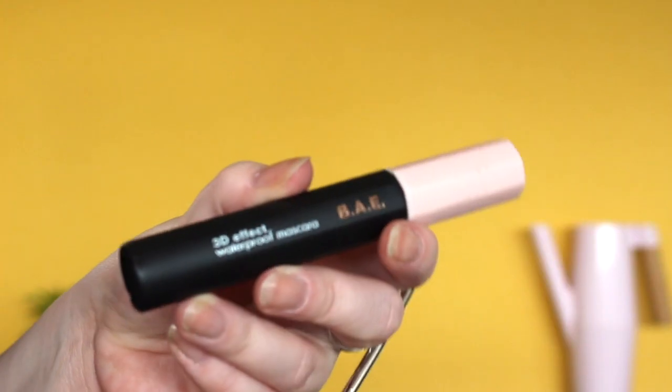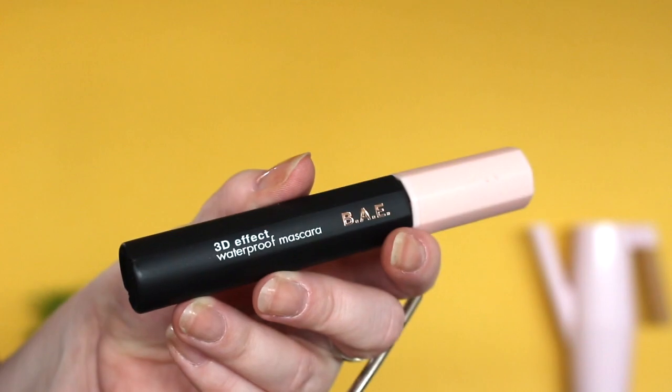I got the 3D Effect Waterproof Mascara. It's quite big. I'm used to a bit smaller. I think this gives off quite a lot of product, but it has synthetic bristles, which I really do enjoy. Also, I'm not a big fan of waterproof makeup. I would really appreciate if this wasn't a waterproof formula. The other two mascaras really did not look like they were up my alley. The brush was really tapered on one, and the other one was really skinny, which would just load a lot of product on your lashes, and that wouldn't really work for me.